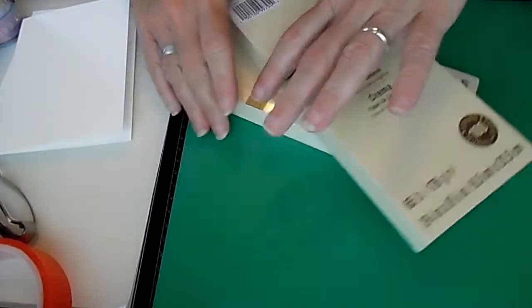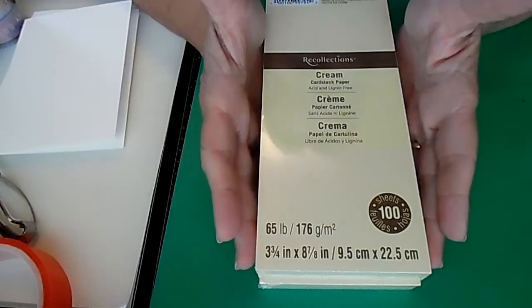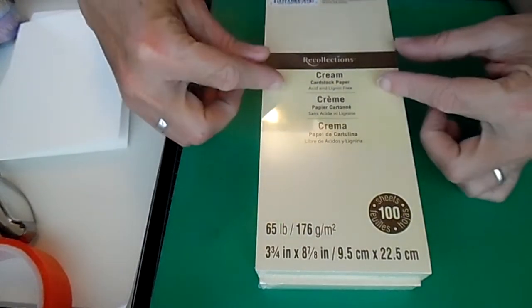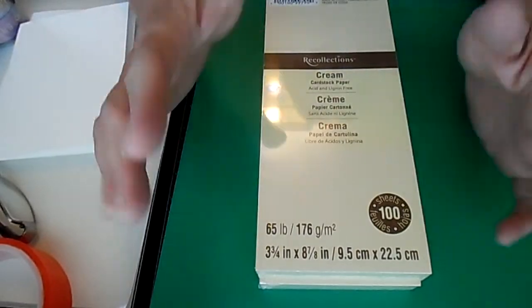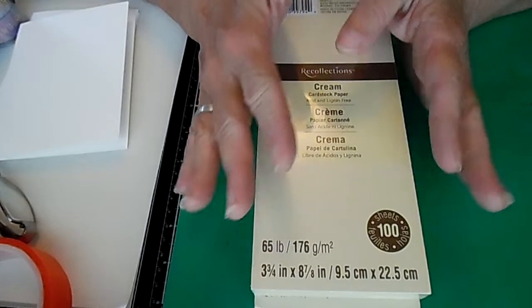These are, whoops, they're upside down for you. Just pre-cut cardstock. It's 3 3/4 by 8 7/8. I'm thinking it might make a cute note card. I have not opened them, as you can see. I bought 2 packs. There's 100 sheets in each.